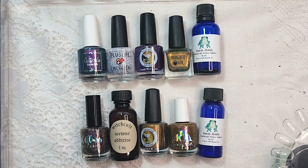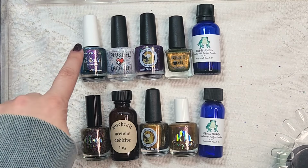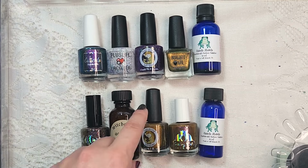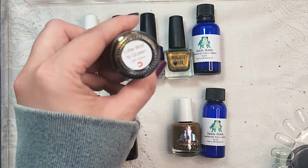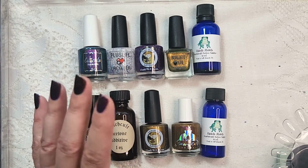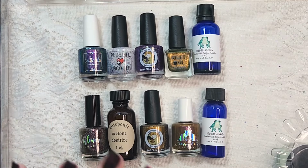Let me know which ones were your favorites down below. I would have to say for myself, if I had to pick, I was going to say a top 3, but I might have to do a top 4. The Cuticula, Wildflower, Plus Life Lacquer, and the Lemming Lacquer Little Wolf to Queen would have to be my top 4. But I love all of them. I'm really happy with each and every one. None of them were a disappointment, and I don't think any of them fall into the regret category.